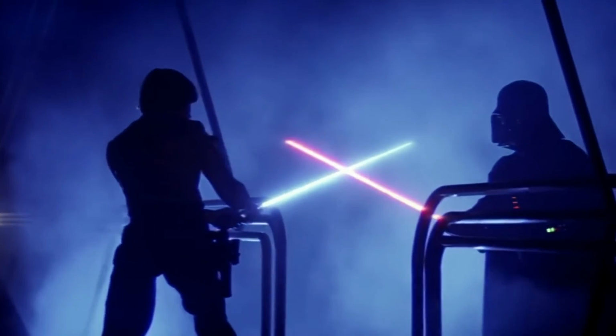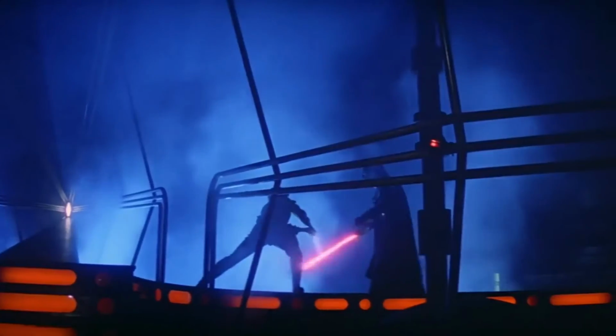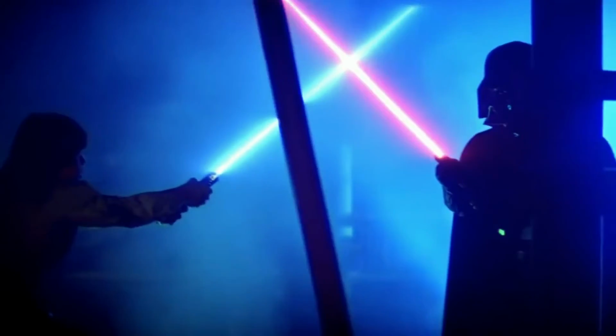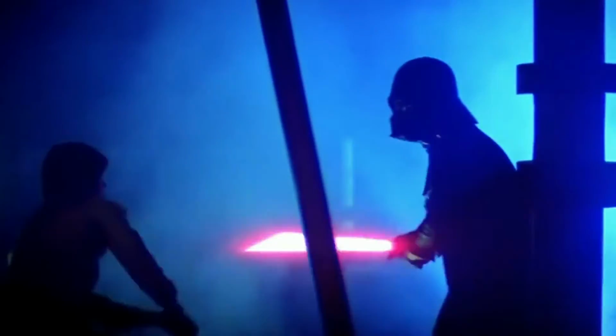This fight mostly consists of a series of choreographed movements, but there are moments of intense spontaneity and rage, mostly from Darth Vader, whenever necessary, and it leads to one of the best and most famous plot twists of all time.